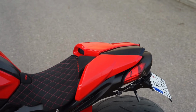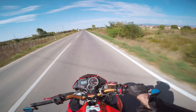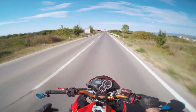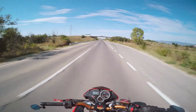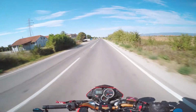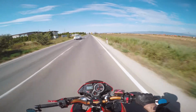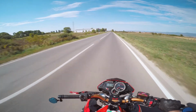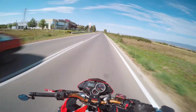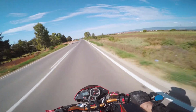It is beautiful. It is a bit pricey. I paid for that piece about 250 bucks plus shipping, but it is worth it. If you have a Benelli TNT, invest in a rear seat cover. It will complete the bike totally. Once again, it is a little bit subjective. Some people don't love a rear seat cover, but I don't have a passenger very often. I don't need a rear seat. I removed the rear passenger pegs as well. So the rear seat cover is a must-have piece if you have a Benelli TNT 1130 or 899.